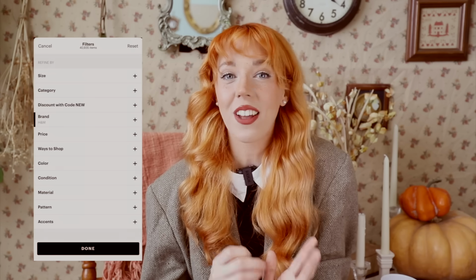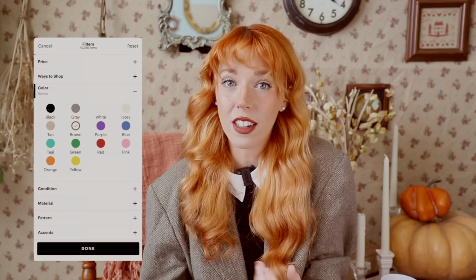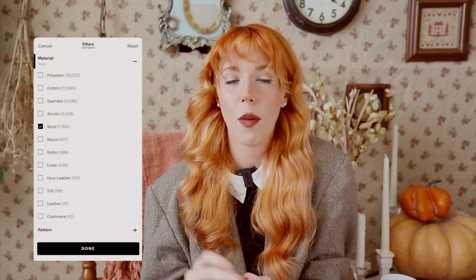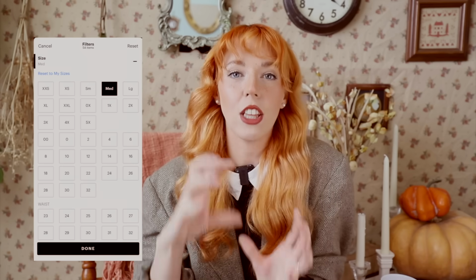Shopping is really easy, but what I like to do is use the filters to my advantage. So say I'm looking for a brown kind of vintage tweed skirt, I will go to the filters and put in my colors. So I'll do a brown, and then for the material, I'll put wool, and then I'll put in my size. So once I have everything locked in, that's when I'll do my search, and it will pull up all of these options that are only based on those filters that I applied. So I noticed that instead of just typing in tweed skirt, it's really more helpful to use the filters to your advantage rather than the search bar.